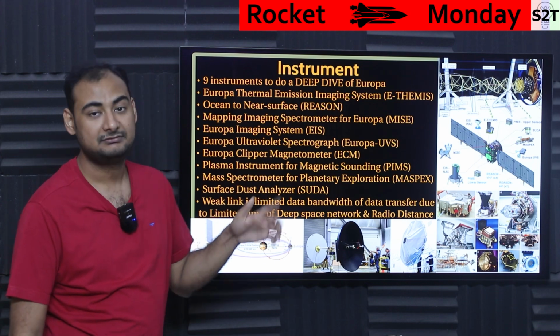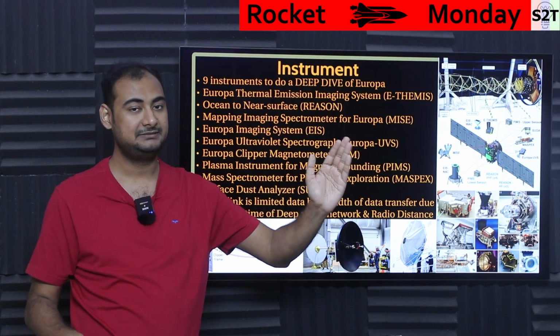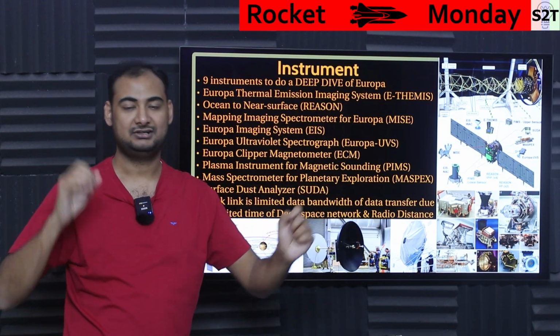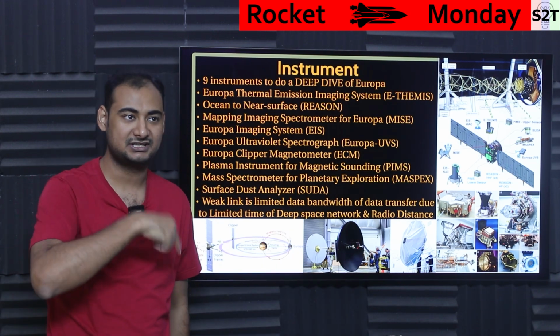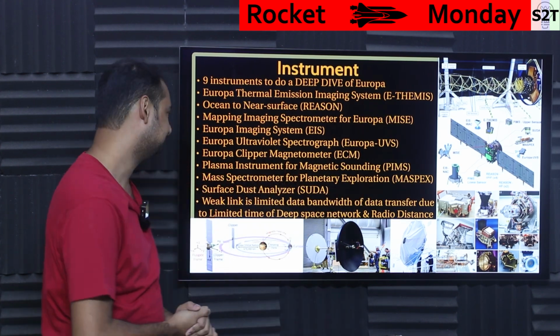Europa ultraviolet spectrograph. Be mindful, in the simplest way I can describe it, it's a hyperspectral instrument. What does that mean? That simply means from very deep infrared to very high ultraviolet. It can capture all of it, not just optical, not just infrared, not just ultraviolet, all of it. So it's a hyperspectral system. Again, not one instrument that is that hyperspectral, it would be very expensive, but they have enough that they are covering the whole electromagnetic spectrum.